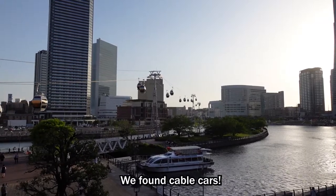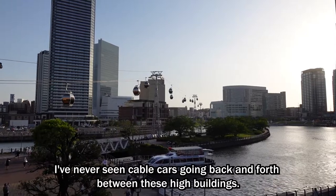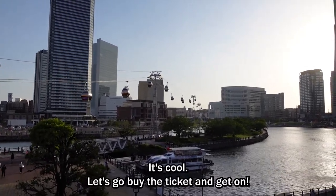We found cable cars. I've never seen cable cars going back and forth between these high buildings. It's cool. Let's go buy the ticket and get on.